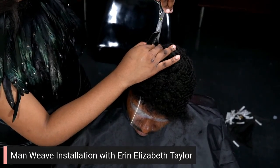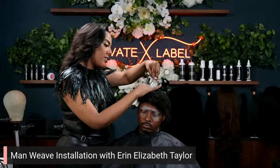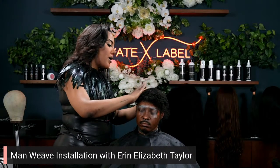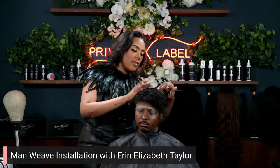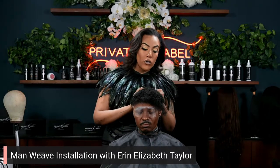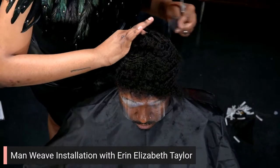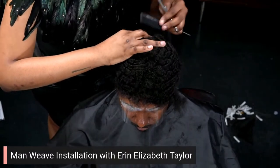So the durag does a few things. It traps the heat, which then causes irritation of the scalp. It doesn't allow the hair to breathe. But then you also are smushing your install and your glue. And you don't want to do that at all.